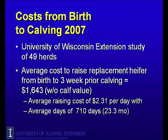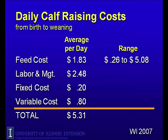So again, we look at the cost of raising heifers. The big cost on a daily basis, as you can see, comes in that birth to weaning. And it's interesting to note, our major cost in that $5.31 per day, based on the Wisconsin survey, half of that almost comes from labor and management. Does that make sense? You bet it does. You're going to have to pay somebody who's really good at observing listless calves that maybe are droopy-eared, scouring, et cetera, that takes a lot of time to do.